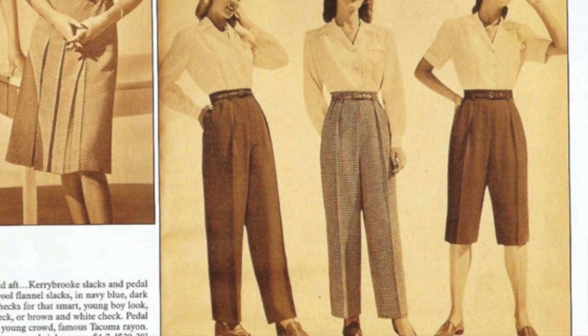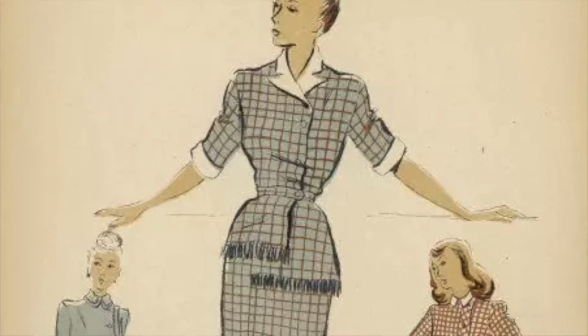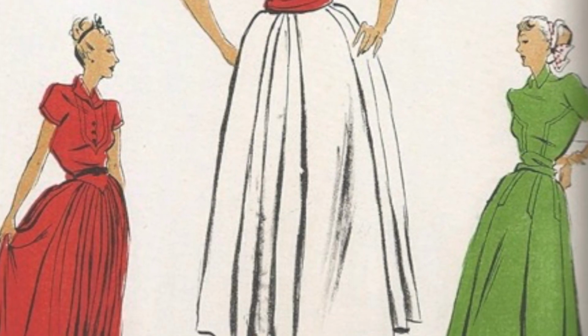Once the war ended in 1945, women's fashion began to return to the more traditionally feminine looks of the pre-war era. While trousers were still popular, dresses really became the go-to look again. Many of the Paris fashion houses reopened and brought a new wave of styles, many featuring a more natural and asymmetrical silhouette, compared to the soft curves of the mid-1940s.